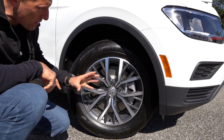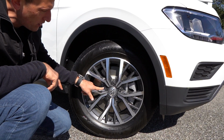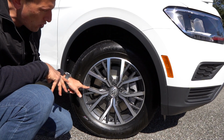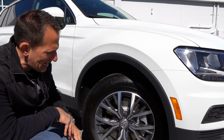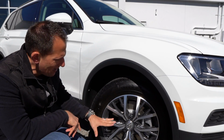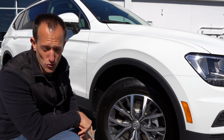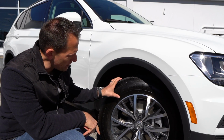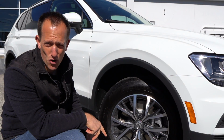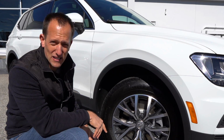You can see what we're working with on the SE trim. It's a 17-inch wheel, machined aluminum, little bit of gunmetal gray. It's working. I think it works really well with the flat black and the white of this particular Tiguan. Obviously, you go up the trim level, you could get larger wheel, but I think 17 inch is going to give you a good ride, and also gives you enough meat that if you get close to a curb and you bump it, hopefully you won't be scuffing the wheel. You just kind of bump the tire.